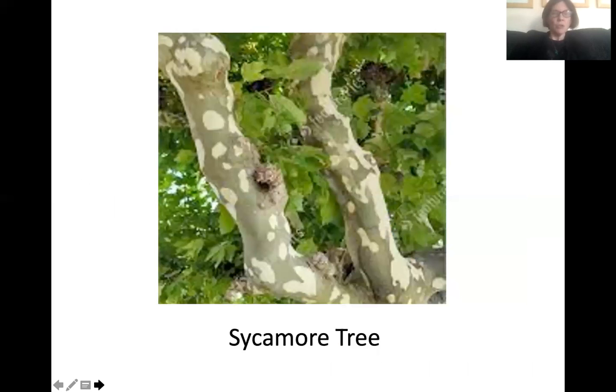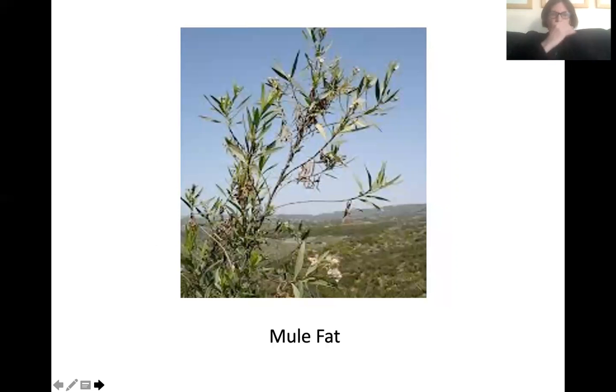So there's the sycamore tree that I love. It's so beautiful with that gorgeous bark. And they usually grow near water. And they survive. They're wonderful. And they have great big leaves. So mule fat, this is the plant I was thinking of earlier, but there's another one that it'll come to me. These often will grow near streams.